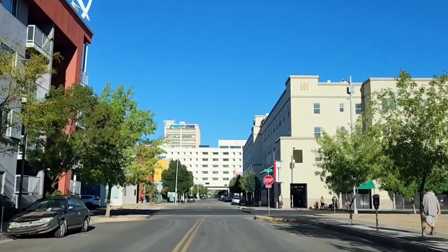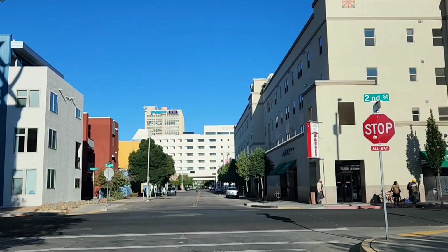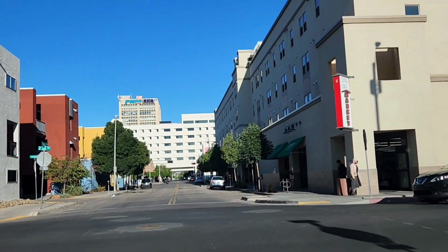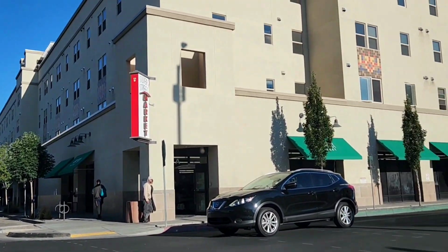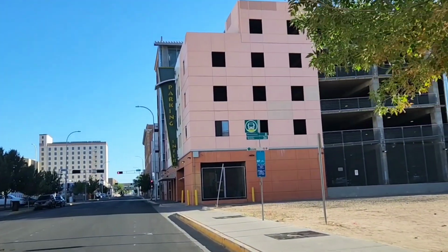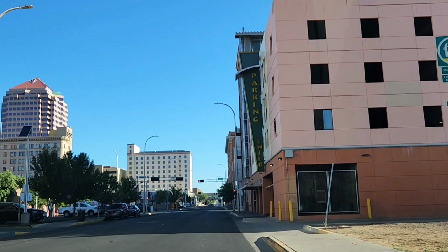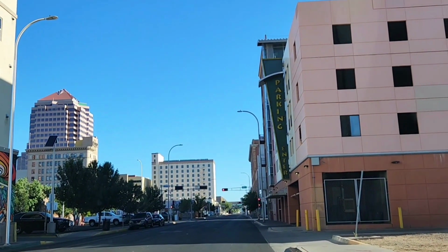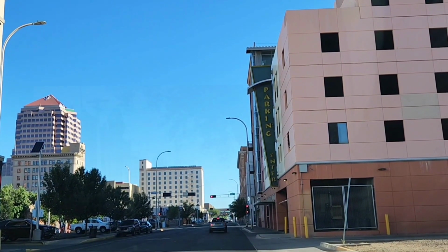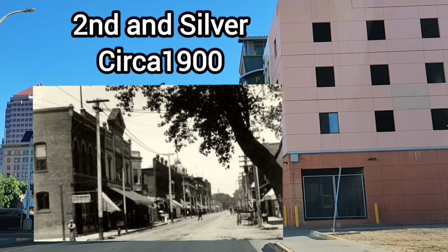Okay, we are now approaching 2nd and Silver. I'm not sure how I'm gonna get this one, but we're gonna come around here and maybe park over here for a second. There's a lot of people around, a lot of traffic for this early. But I'm assuming this picture is right about here. I'm not sure if it's looking north or south.